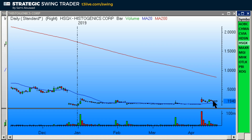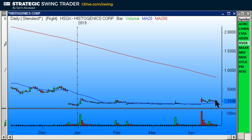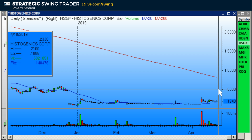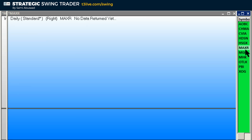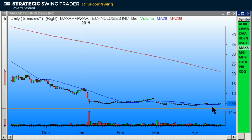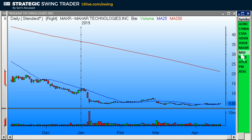HSGC is a transition A setting up on the daily chart. This is a penny stock, but it could, who knows, go to 50 cents. That would be about a 150% move. MAXR, another transition A, very tight base, pretty nice. MAXR is a base breakout, okay?